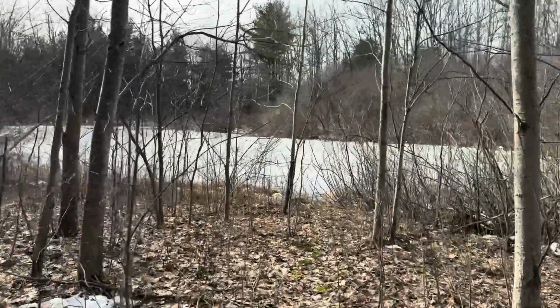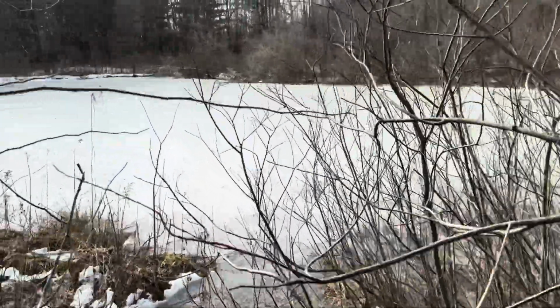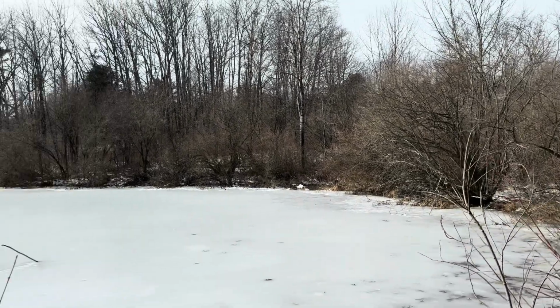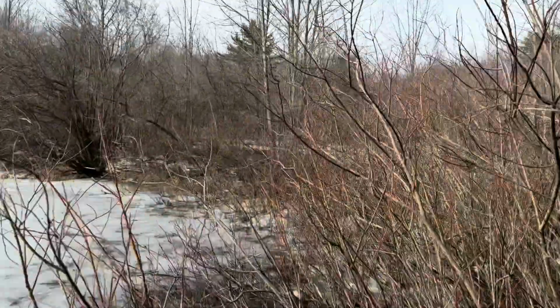Here's another one. Another small one. Complex of ponds back here. So it's an interesting geological area. They're all frozen. All right.